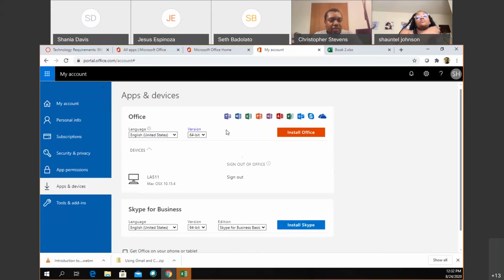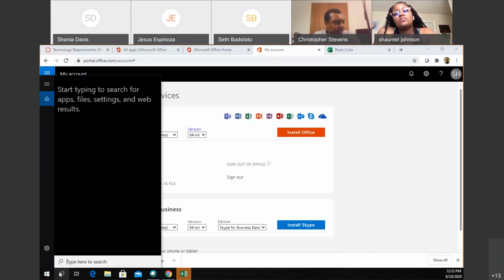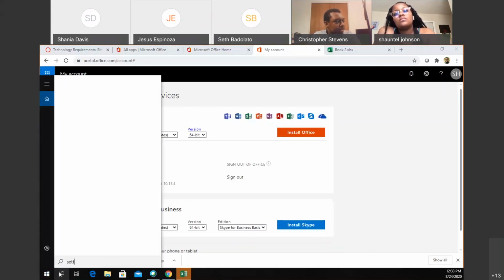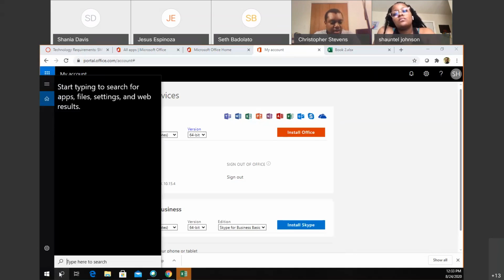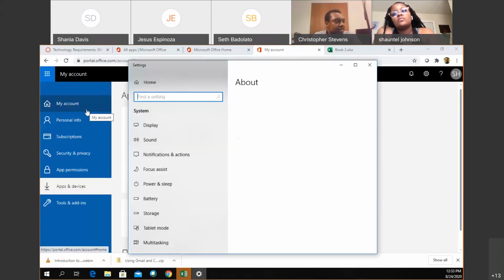If you don't know if you have a 64-bit or 32-bit version for your Windows computer, if you were to open up your menu here, actually I'm going to do it from the search bar. I usually just type operating system because it'll go straight to it. You could go through settings and then go to About your PC, but I usually just type in operating system and it'll go straight to it.